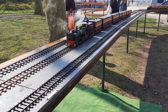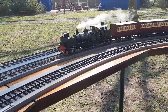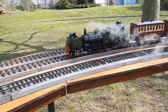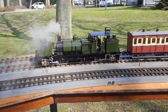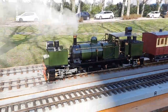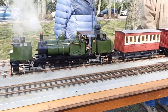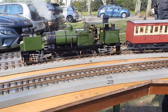Okay, so here we have the second roundhouse locomotive running this day, and that's the dark green Darjeeling D-Class Garratt. Looking very powerful, pulling all them coaches. Bit of a wind, but you can still see the smoke quite well, the smoke plume. Lovely looking locomotive.